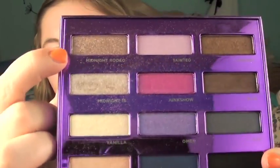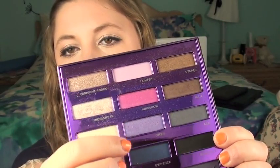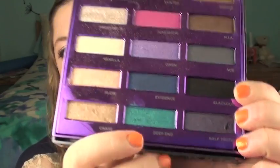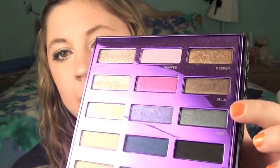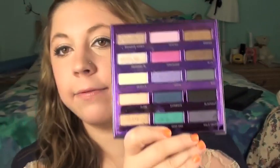Okay, Midnight Radio, Midnight 15, Vanilla, Flow, Chase, Tainted, Junk Show, Omen, Evidence, Deep End, Deeper, MIA, Ace, Blackout, and Half Truth. So this is really nice. I don't know if they sell it anymore because it was just for their 15th anniversary. But I mean, they're still 15 years old, so they might.